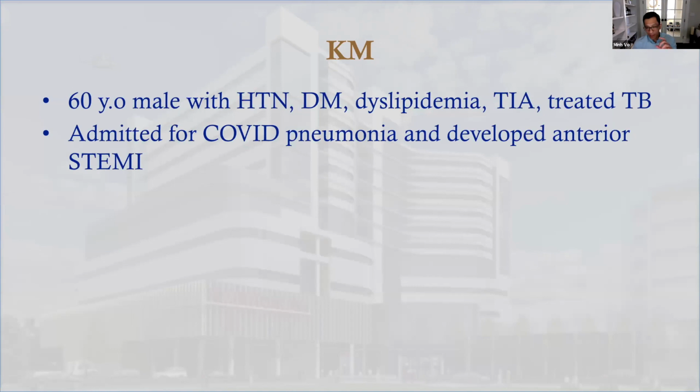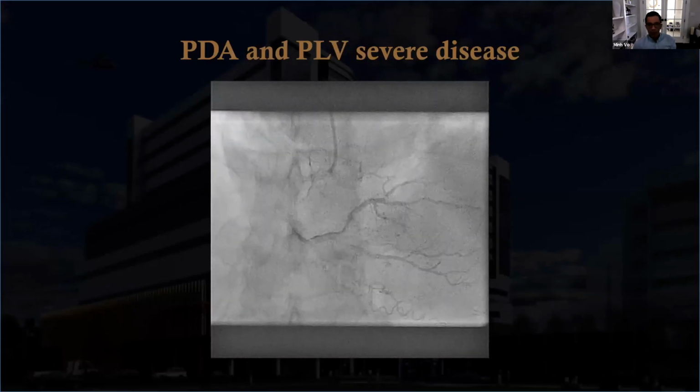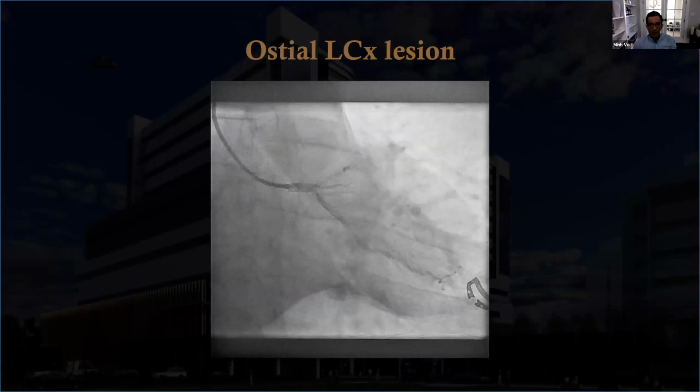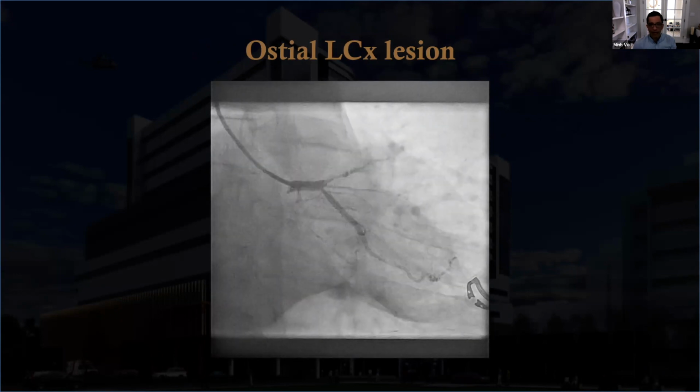So from that case, I'm thinking, what if I were to do complex stenting? I learned from this recent case just this week. This is a 60-year-old gentleman with a STEMI and COVID pneumonia. So he comes in, and he's got PDA, PLV disease, severe, potentially ostial left circumflex disease, and severe LAD disease.